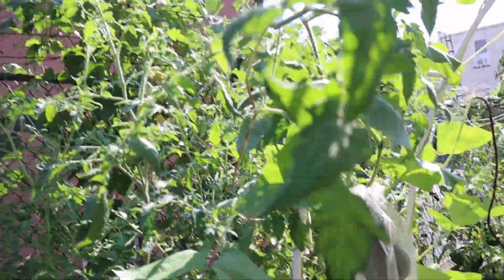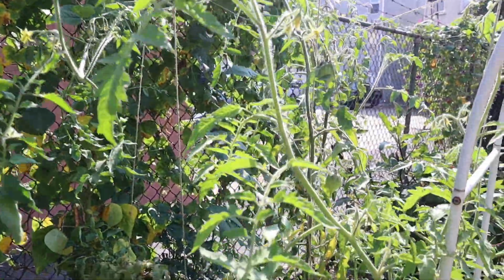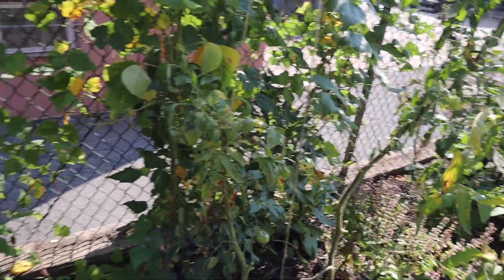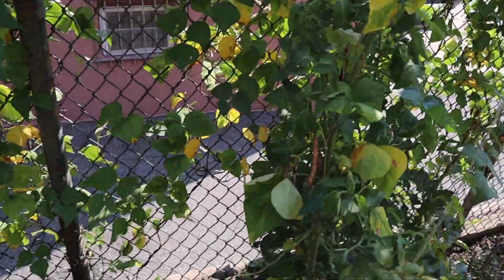But I'm excited to see new flowers and new tomatoes setting for maybe the fall or September. But here, this side, the tomatoes are not looking as good. They are not as robust as these guys over here. Those are more specialty varieties and they're looking a little bit wimpy.